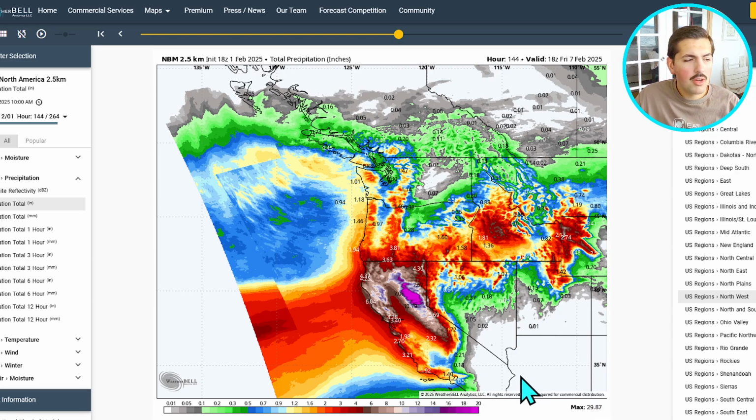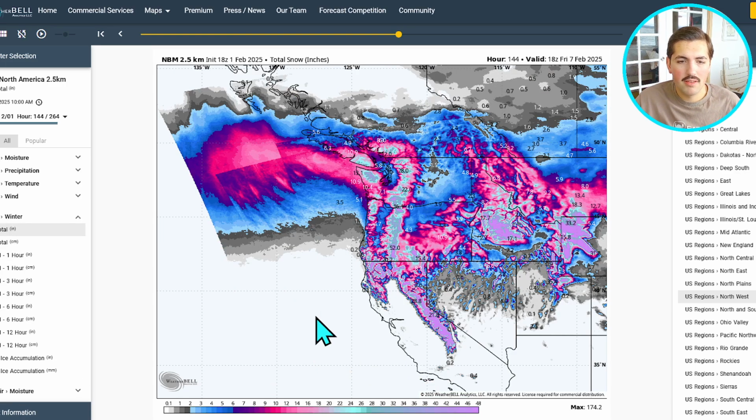Look at this. This is showing 30 inches of rainfall over the next week or so for parts of the Sierra Nevada. I'll show you the snow map here in a second, but this is a lot of rain for Northern California. This is a lot of rain for any part of the Pacific Northwest and the West Coast. This is a very potent atmospheric river. You can see even totals approaching 4 to 6 inches out on the coastline, maybe even the Bay Area approaching a few inches of rainfall, even Los Angeles starting to get some of that action as well. So very widespread system.